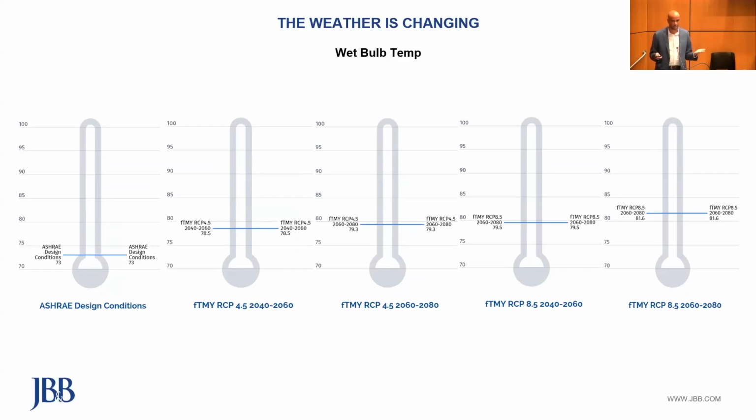Now, wet bulb is a little messier. It's not exactly linearly related to losses or linearly related to energy use, since warmer air holds more moisture. So the easiest way to talk about this isn't to try to quantify how much more moisture is in the air, it's really to look at the impact on an actual building.